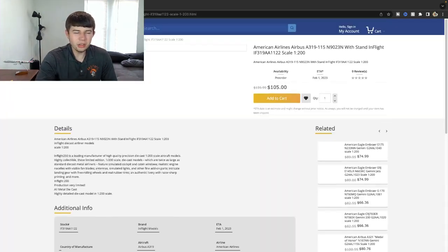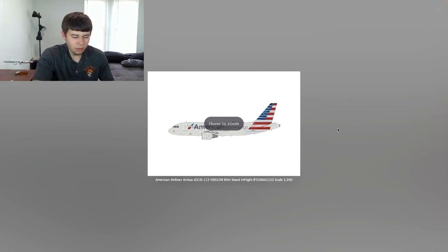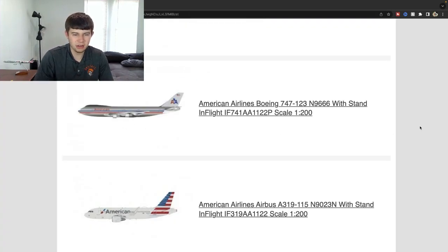Okay, so really cool aircraft right here. I am going to pull up the picture because it's quite applicable. Take a look at that CFM CGI. That is so much better than the previous one, which is quite helpful. So definitely one that I will consider, especially if they do a good job. $105. I feel like that's a pretty reasonable price for the quality of InFlight. So that looks like a really good aircraft.